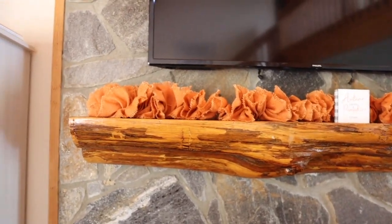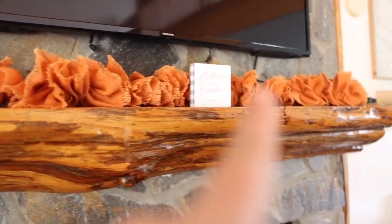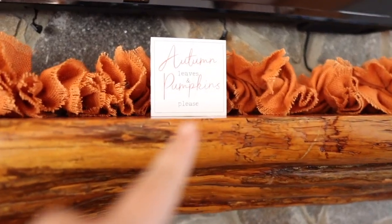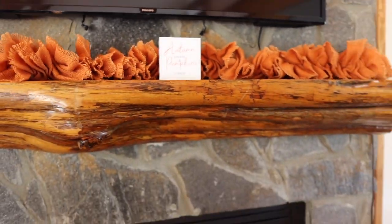My favorite is the mantle. It's just super simple, but it's pretty. So I'm going to show it to you. So here it is. Like I said, super simple, but super pretty. It's just the orange burlap all the way across our mantle. And this little sign that I got at Hobby Lobby says autumn leaves and pumpkins please. It went right there. I think it turned out perfect.